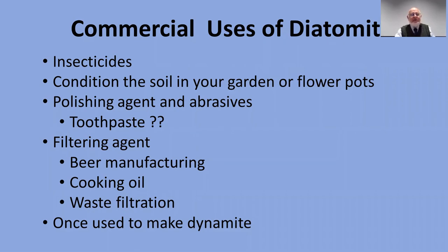It's also used as a filtering agent. The last beer you drank, if you drink beer, may have been filtered through diatomite. The cooking oil that you used in frying some eggs this morning was probably filtered through diatomite. And sometimes waste materials are filtered through diatomite. I understand that one time, maybe still today, John Deere uses diatomite to filter some of its waste material that goes into the river.